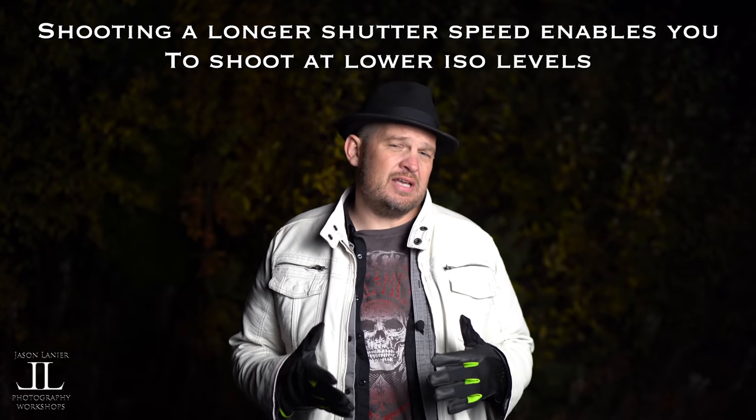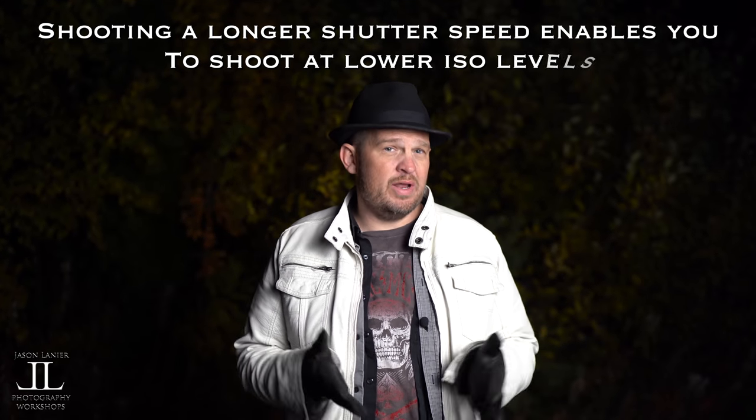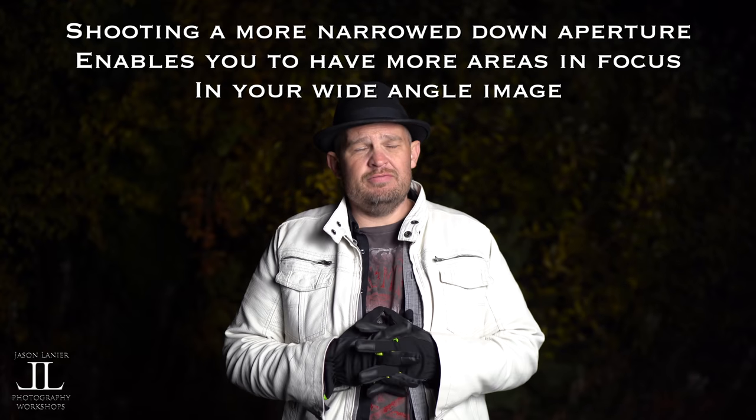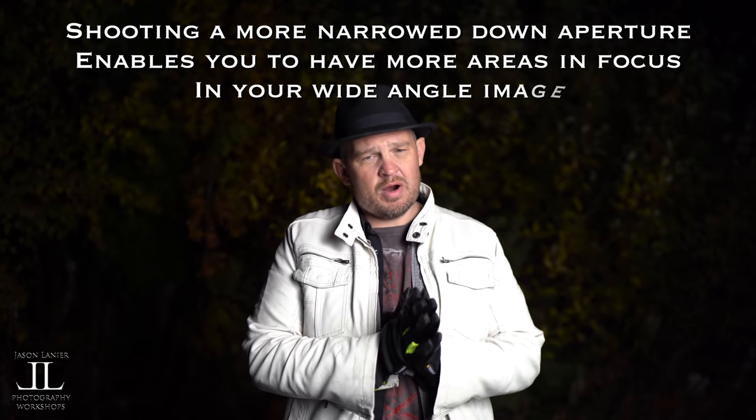They were shot at 30 seconds, F4, or even higher. I would go more narrow. I'd go to F5.6, 6.3, and I did that so more parts of the image were in focus.